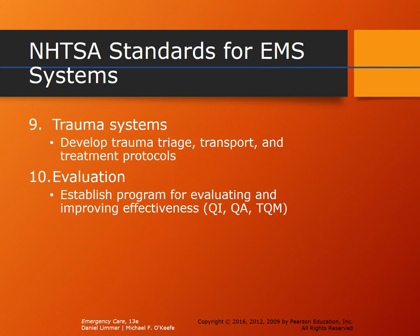Now we're moving into the very last components that have standards set for EMS systems, trauma systems. Trauma systems exist so that we can treat and effectively transport patients that meet the criteria for trauma care. Trauma care is something that's very difficult to explain in a very short period of time, but I think the best way to help my students and those that are watching this video understand it is that trauma is anytime a patient is injured to the point where they would benefit from specialty care.